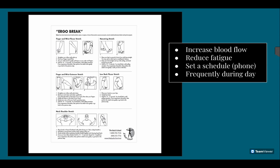You're not going to have different rings on and start all the timers. Yeah, exactly. But say it's the bottom of the hour and you're going to do one of these ergo break stretches, and you're also going to do your 20-20-20 right then. Done. 20 seconds. It's not going to be a big chunk out of your day.